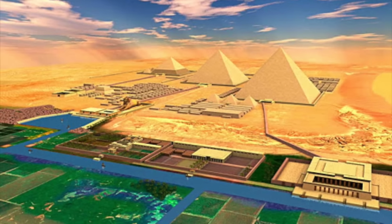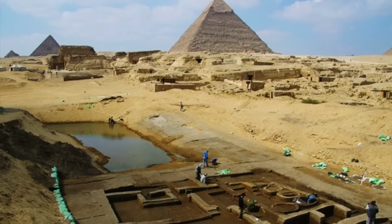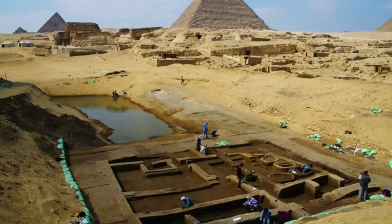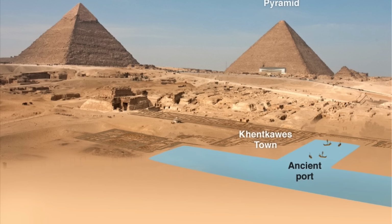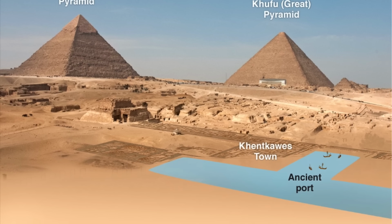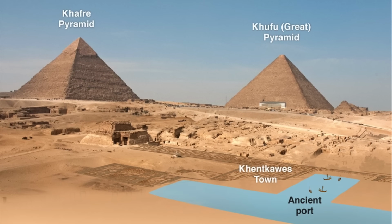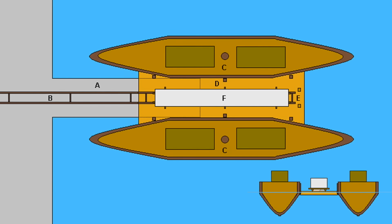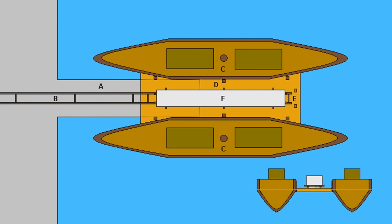In fact, Mark Lehner even found evidence of a port next to the pyramids, a port that had to be connected to a man-made waterway as the River Nile was too far to the east. During the inundation, a time when the Nile floods, the ancient Egyptians could steer boats to what was a major port city at the pyramid complex. Lehner explains how these boats were used to transport stone, and they were therefore used for building the pyramids.